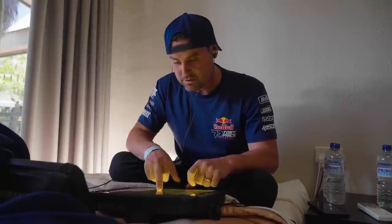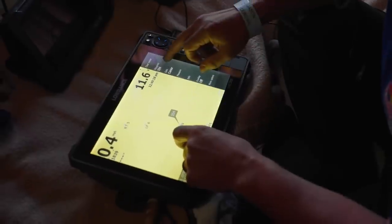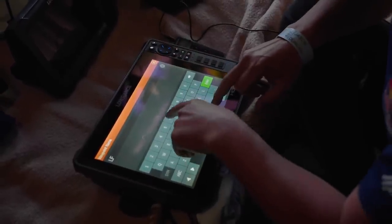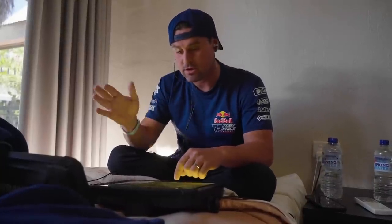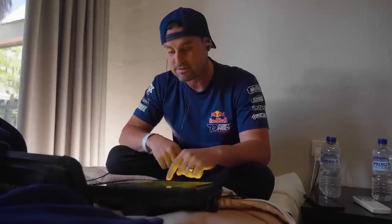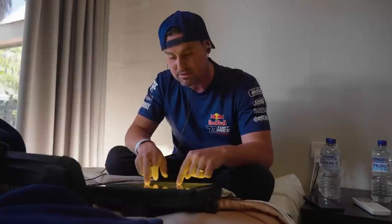Just doing all the notes. When we go pre-run, we mark all of the turns and all of the dangers and the rises or the crests and drop-offs, and we use a numbering system to angle our turns and to go as fast as we can. So what I'm doing is I recorded all my notes on a voice recorder. I'm playing them back and typing them into the GPS so that on race day we can go as fast as we can.